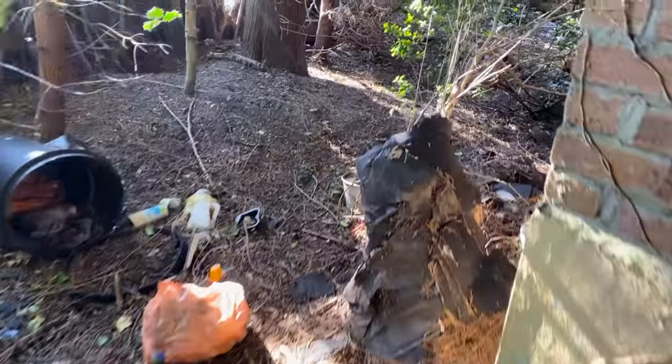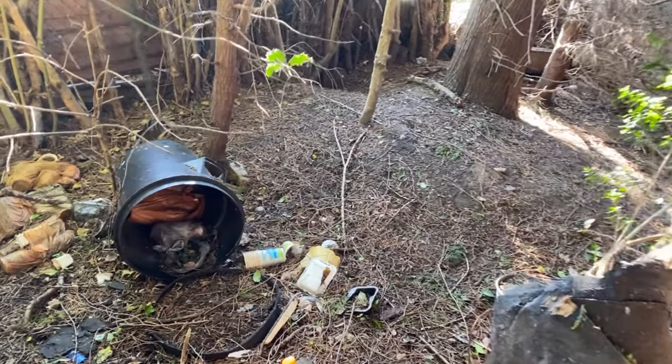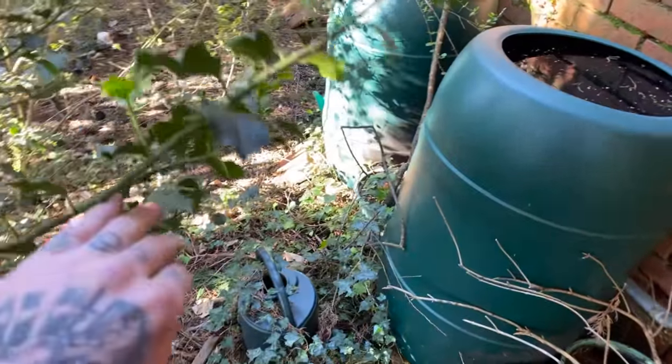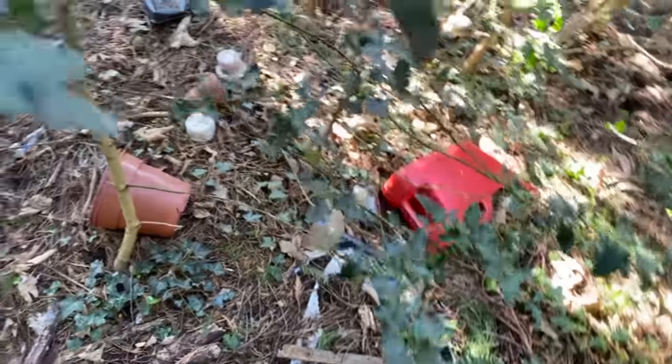There's a big mound there, look. It looks interesting, but not really an official grave as such. I can't see any tombstones or anything yet. What's that there?